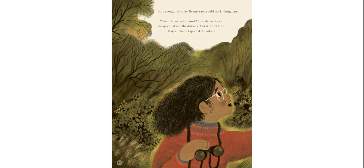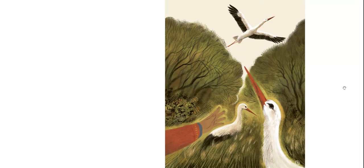Sure enough, one day Beanie saw a wild stork flying past. Come home, white stork, she shouted as it disappeared into the distance. But it didn't hear. Maybe it hadn't spotted the colony.